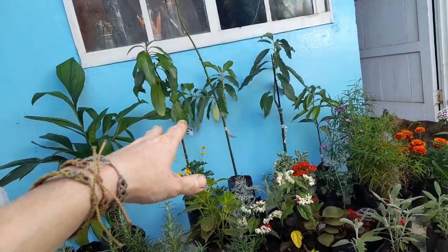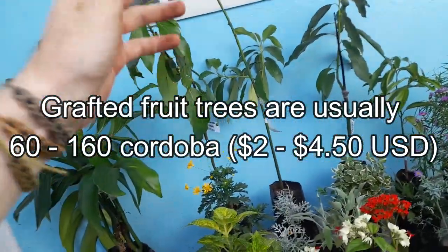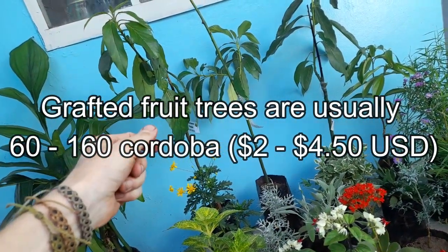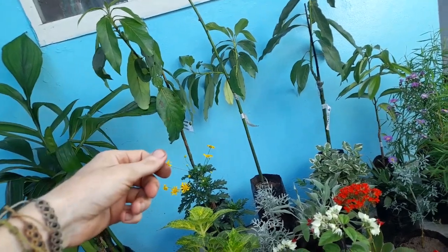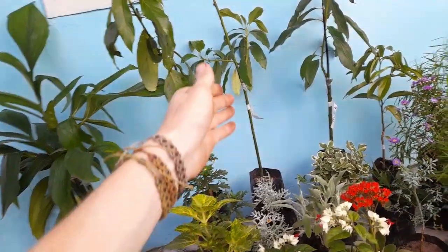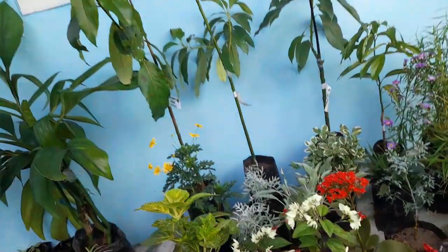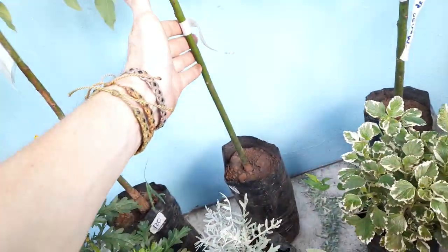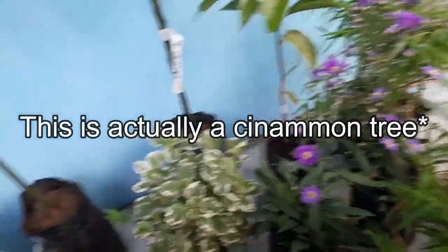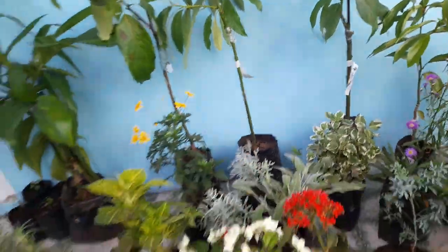Basically, trees in Nicaragua, like saplings like these, that are for avocado or mango or anything like that, they'll be between 60 Cordoba and 160 Cordoba, kind of depending. You can find places that'll charge you a lot more. Like, I've had people try and charge me $20 per sapling for this same exact stuff. Whereas here, this is an avocado, this is mango rosa, that's another avocado. And I think each one of these was, what, 120 Cordoba? Yeah, it's like $3 or $4.